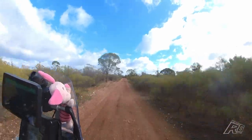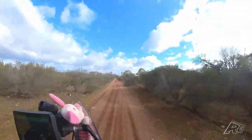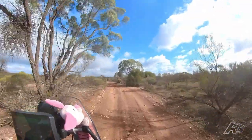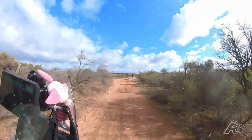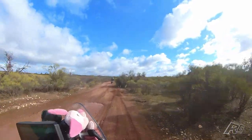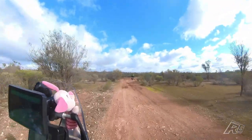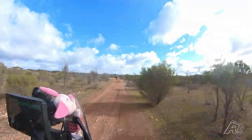Oh, some good holes there, yes. I've been playing with my suspension and that's much better. Backed my preload right off at the back end. I'm only light, so I don't need a lot of compression. This is ace. I'm avoiding that, but I'll see what Martin does with this one. Yes.